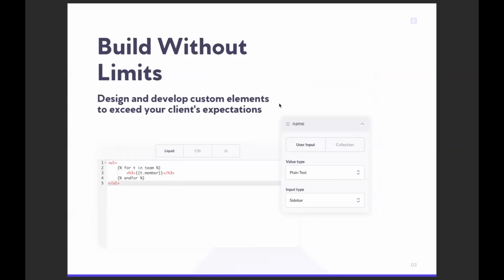Building without limits. This is something we'll touch on a bit, something like our custom elements. Let's say you're not satisfied with our standard library of elements to build your page. If you do have a developer or someone that can code on your staff, you can actually go in and code your own custom elements that your non-technical members can then use within the drag and drop experience.